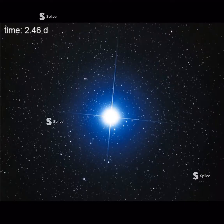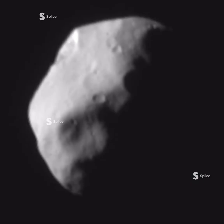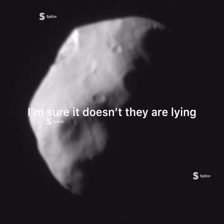But I will say, though, its brightness changes over time, and it has a crater of a different color in its surface that appears to be red. But who can really be sure?